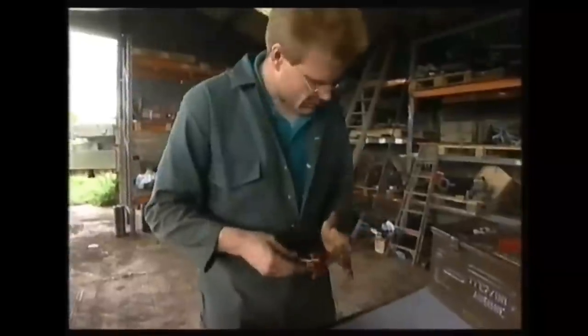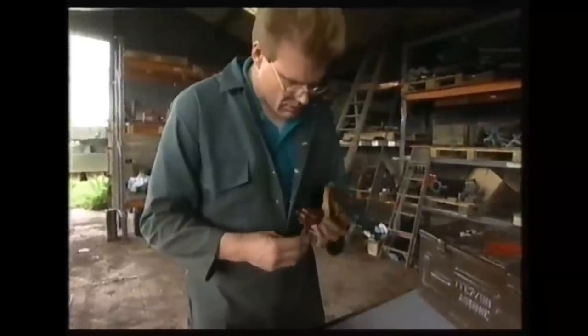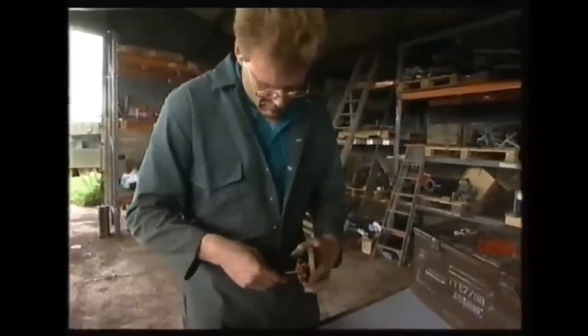It's a brilliant idea in theory, but Bright Spark Jerry now has to work out how to cram the electronic ignition into the casing of the old magneto.